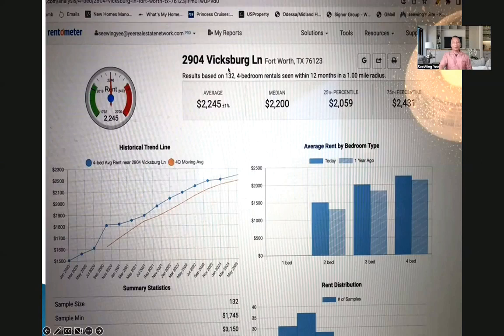There are 132 homes within the similar square footage, similar bedrooms, and the rental comp came out with a very desirable number, which is approximately $2,245 monthly rent. So I do the numbers for you. I do 90% of the due diligence and research on your behalf. So you only do the remaining 5% of your own research before you take action to accept my program and work with me.